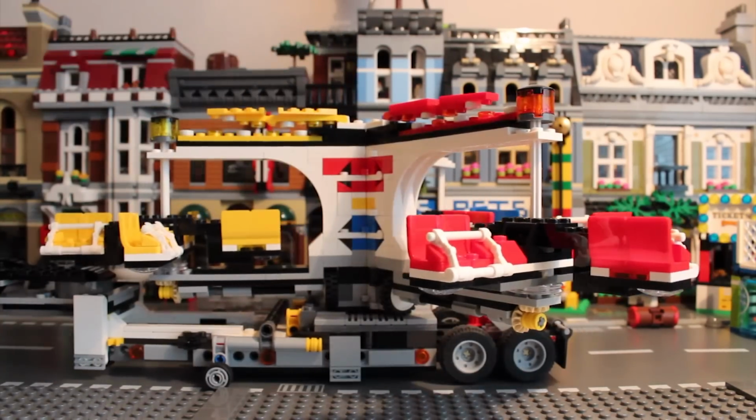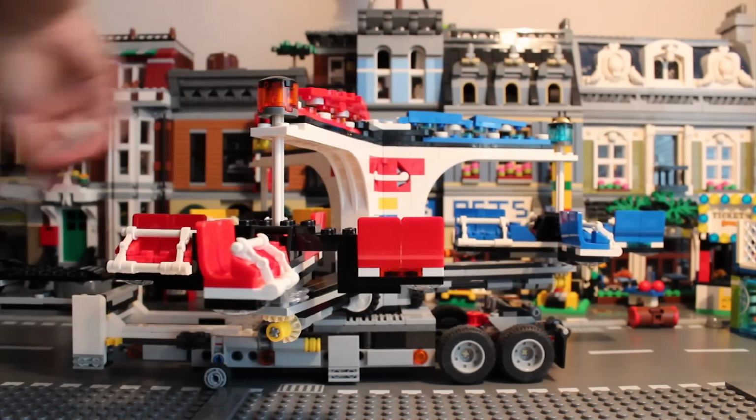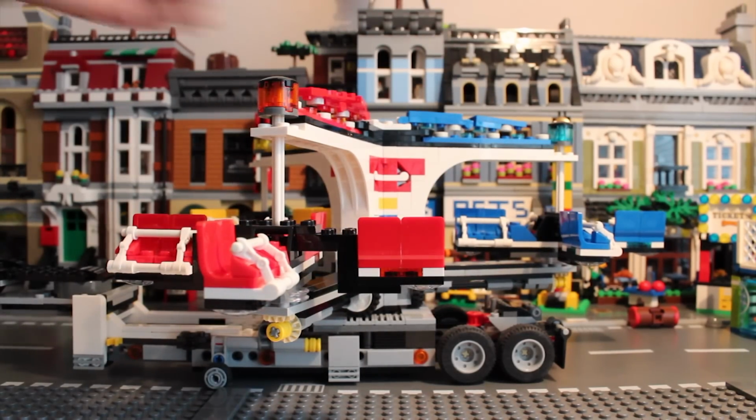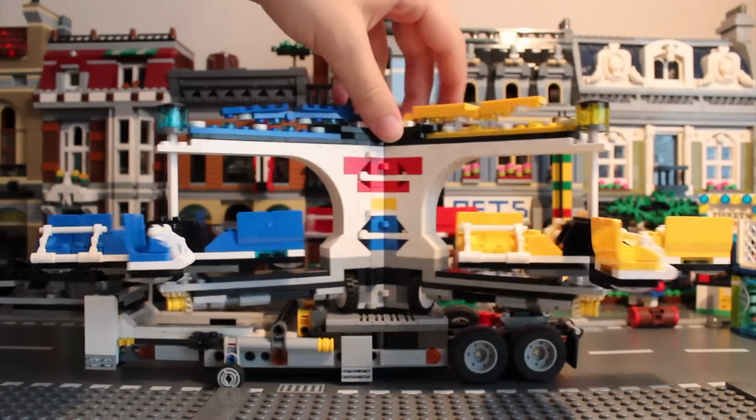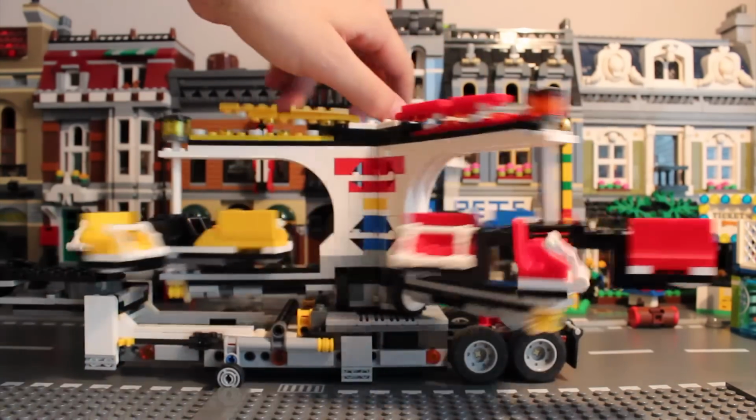Right. What's it doing? Is it hitting something? Oh! Lamppost. I was like, why is it not working? It's hitting the lamppost. Right, so now a bloody great ride has formed out of it.